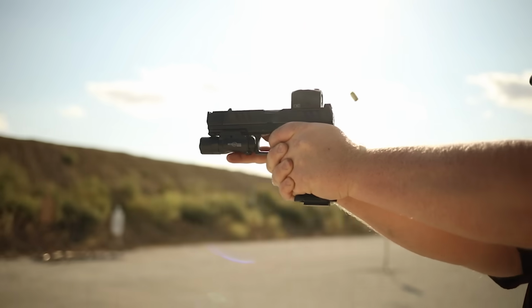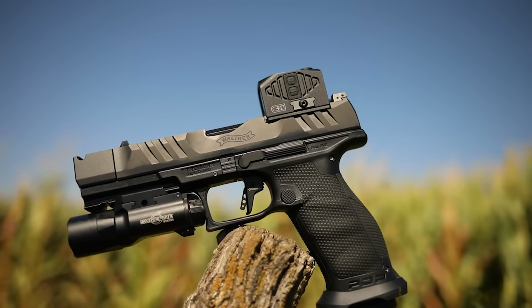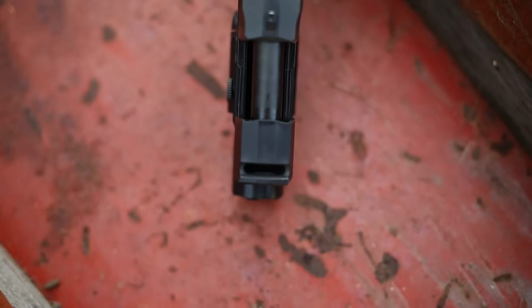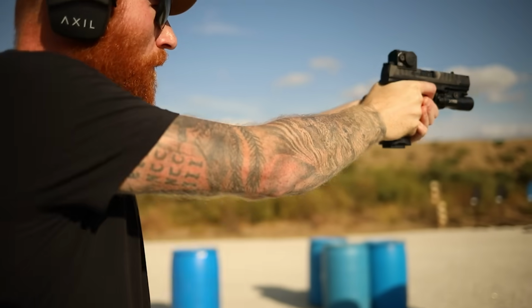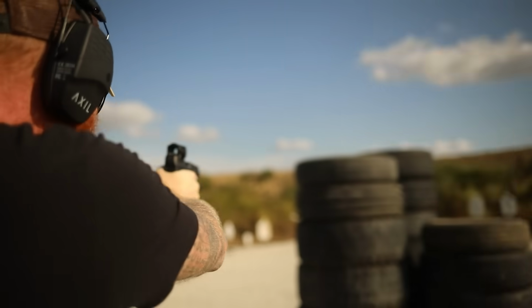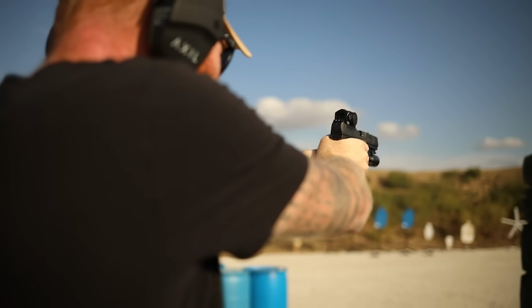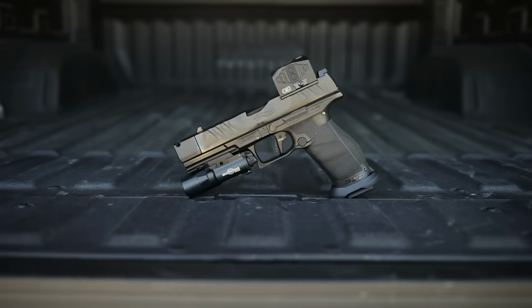Now, the Walther PDP X is the 4.5-inch slide version with the included comp and the full dust cover. Now, the amazing part about this gun is that it shoots extremely flat and has one of the best triggers in the industry, but is still so light that you can carry it all day and not notice. This gun's under 30 ounces, and I shot this at over 150 yards on the first shot.